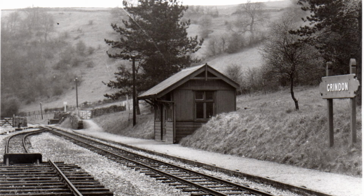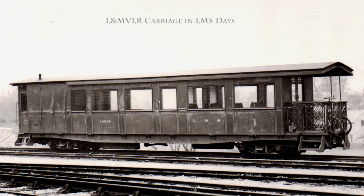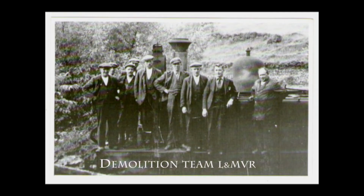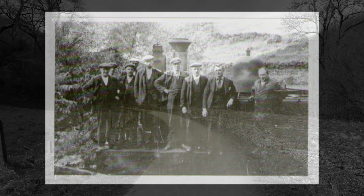The railway was never a success, and after the NSR was absorbed by the LMS in 1923, they showed very little interest in the line. When Ecton Dairy was closed in 1932, the end of the line was inevitable. It was finally closed in 1934 and the track was removed.